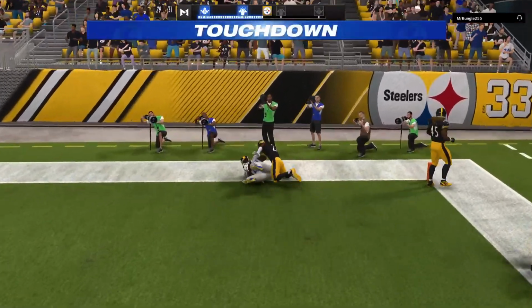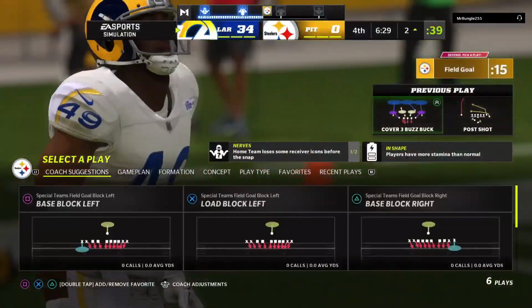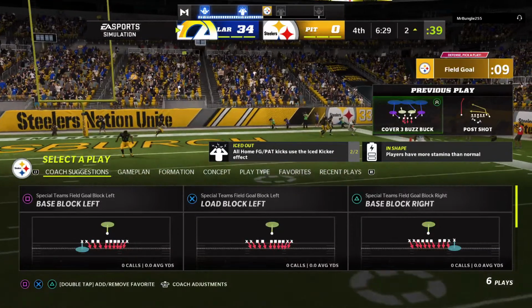And this is caught. He's got it. Touchdown, L.A. A great effort there to make the grab. And thanks to the interception, the Rams offense cashes in for 6.